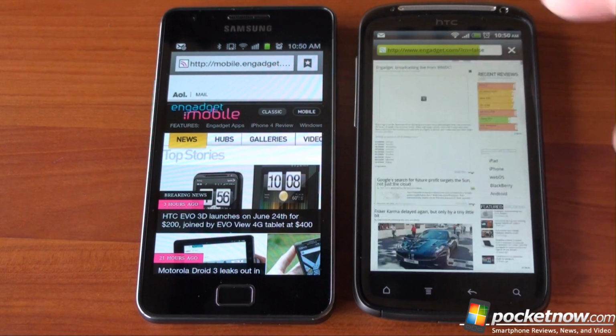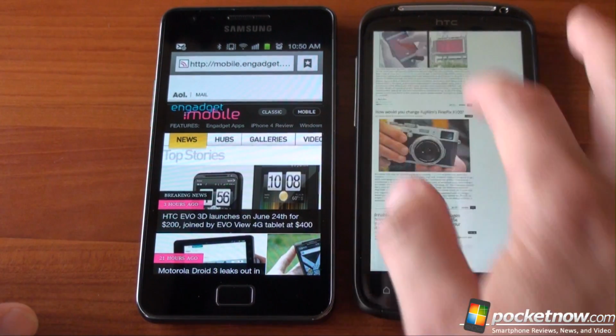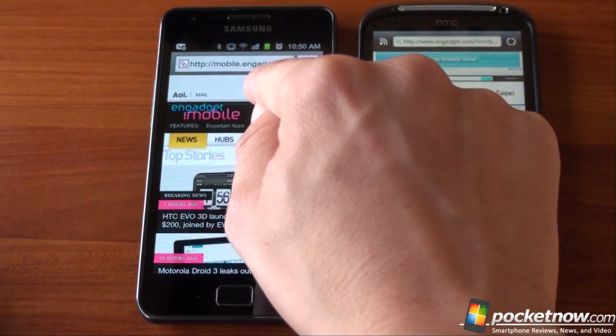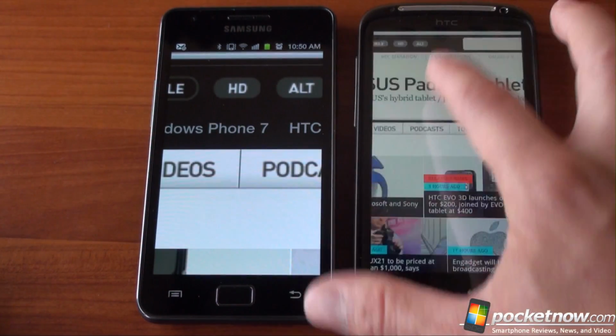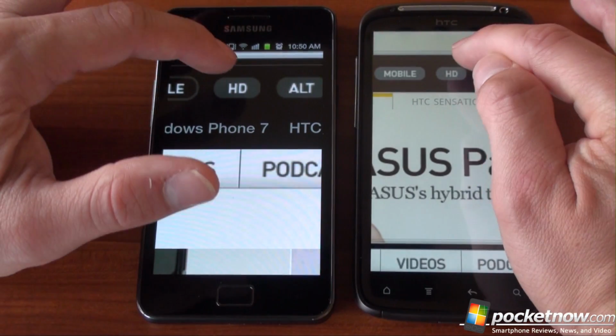Okay, so it's loading, and as it's loading, we can flick down the page. You're going to see there's no checkerboards, which is great. That is the same for the Galaxy S2. A very, very good web browsing scenario here. And actually, let's go to HD. And let's zoom in here, get a little bit close to that button, make it a big target.